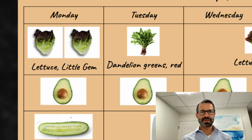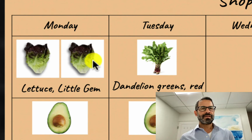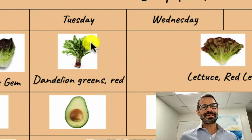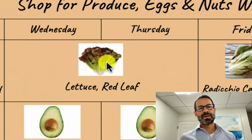That's my first meal of the day at lunch. I will buy what will be 7 days of salad. When I pick the salad, I'm thinking about 7 days. So these little gems, they were really small, so I realized I need 2 for 1 day. This red dandelion greens, one bunch would be good for 1 day. This is a large red leaf lettuce. That would be good for 2 days.